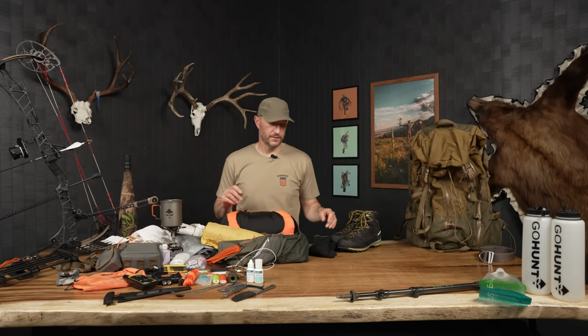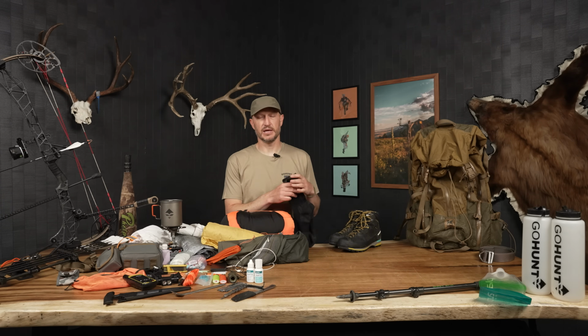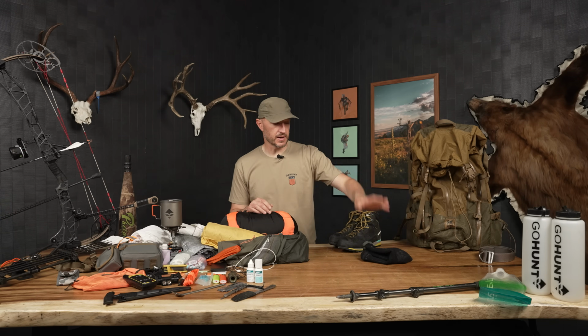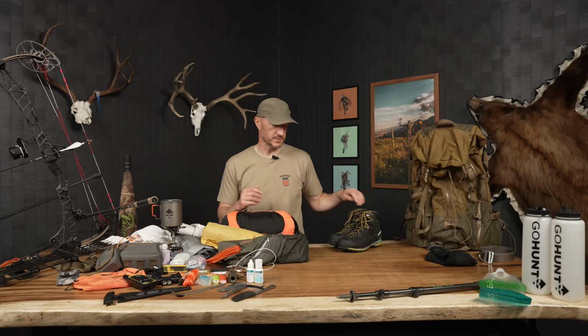Moving down into footwear. So my very favorite pair of socks has been for a really long time. I keep using them because they work. This is the Darn Tough 2012 hunting sock. It's a full cushion sock. I can put those on. I can wear them for 10 to 12 days, the same pair of socks, without any issues whatsoever.